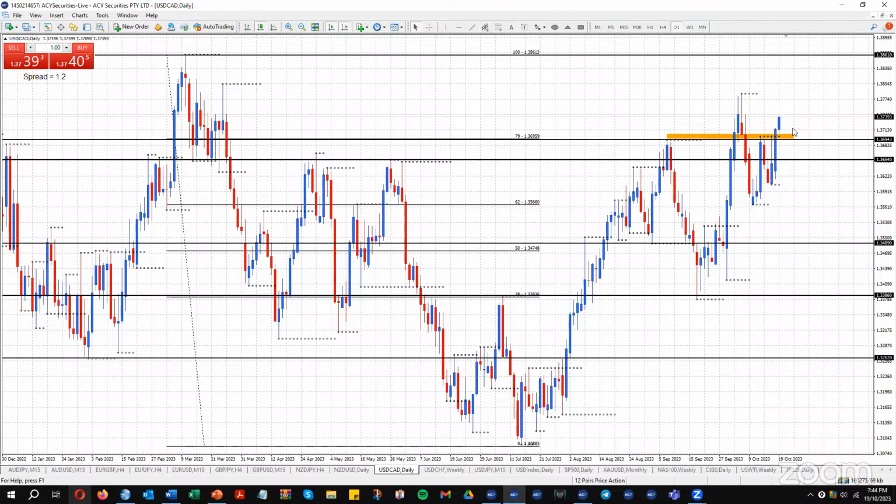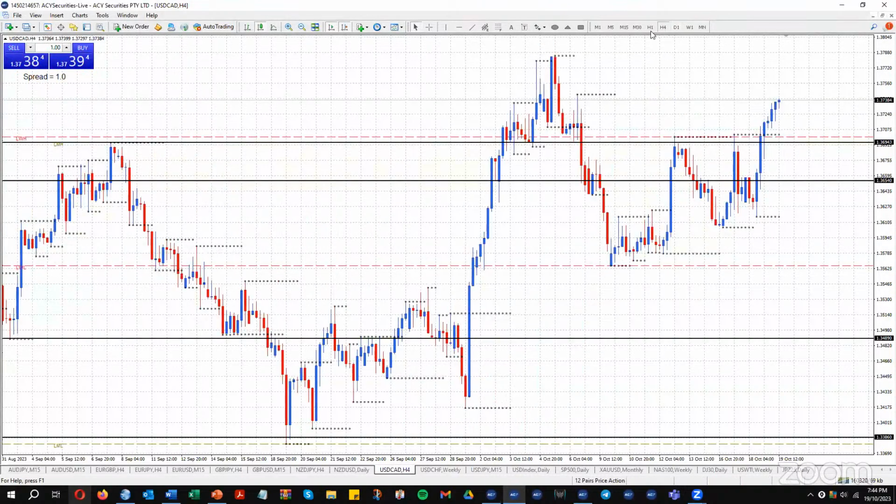So really, if this is going to have a pullback and continue up, then the level that we're breaking above this week, 136.94, let's just call it the 137 level. If we pull back to 137, well, we're only 38 pips away from 137. That could be a very good support level for a pullback too. All right, let's look at the 4-hour chart.